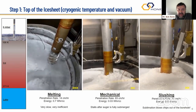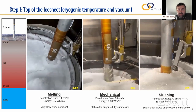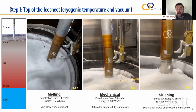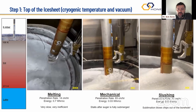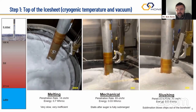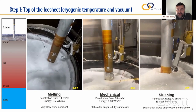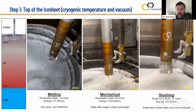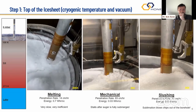So, long story short, melting is very slow and very power intensive. Mechanical is very fast and very energy intensive. However, the issue with a mechanical system is sooner or later you're going to choke up, because there's no means of moving chips around the probe and to the top of the probe. Whereas slushing eliminates the problem mechanical has, and is significantly faster than pure melting. So that's why we're doing slushing, and that's why the drill is called slush.